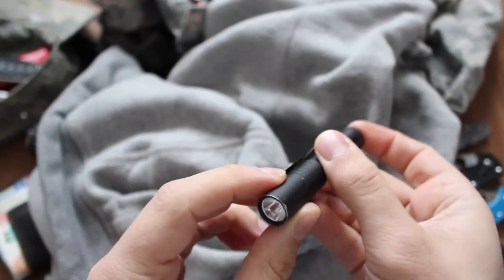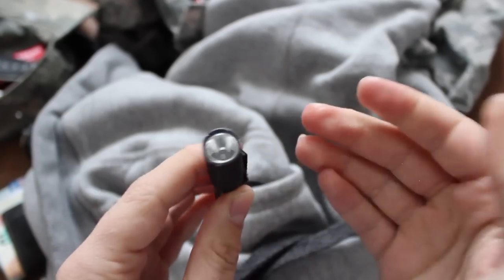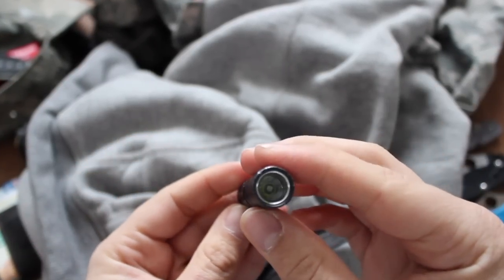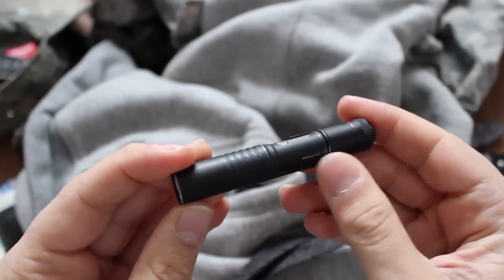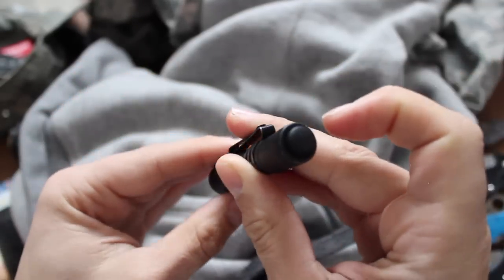And then we also have the Streamlight Nano, the Micro Stream. I just love these flashlights. I always have them on me or in my little gear bags or whatnot. And it only has one mode. You don't have to worry about it. You know, what was the last mode I left it in? No, it's only one mode.